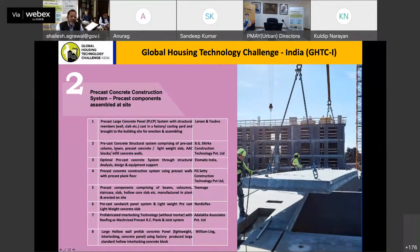Okay, so there were 8 companies which were shortlisted through Global Housing Technology Challenge, and all these technologies which are written here on the left hand side, they are approved not only by us, by Ministry of Housing and Urban Affairs, but also have been approved by CPWD, so that they can be used in the construction sector. So there were around 8 companies, including the very big companies like L&T, Shirke, Teamage, and Elimatic India.